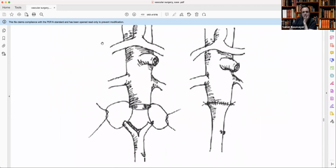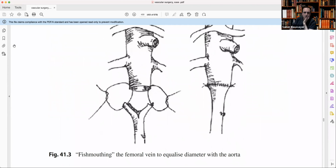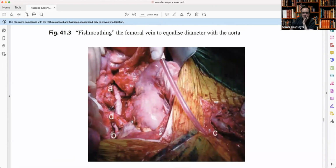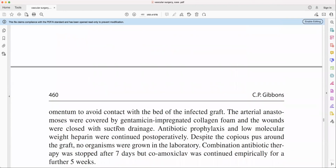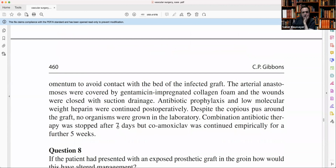This is a fish mouth. Let me explain how you do the fish mouth. You see, you open it this way, like a fish. So if you have a vein and a big artery, you cut it like that, called a fish mouth, and you suture it. And this is just to show us the bypass here. This is the iliac and the aortofemoral. Okay, this is the graft. See the vein here and the vein here. Nice. Wow. So there's still the omentum.